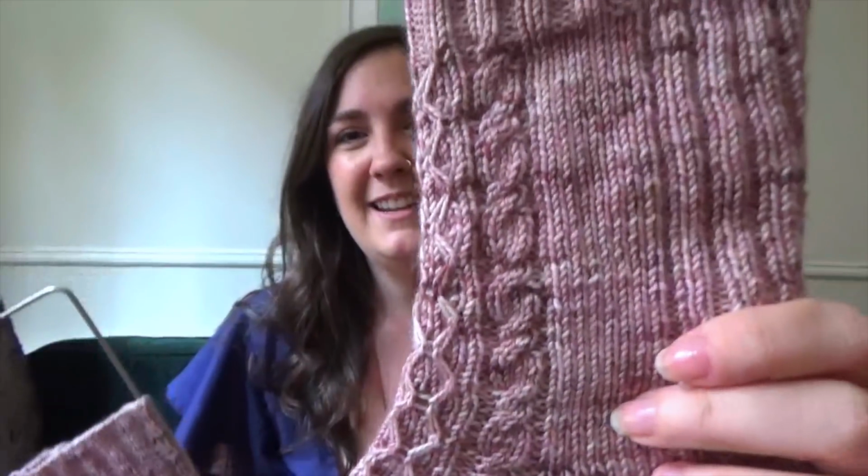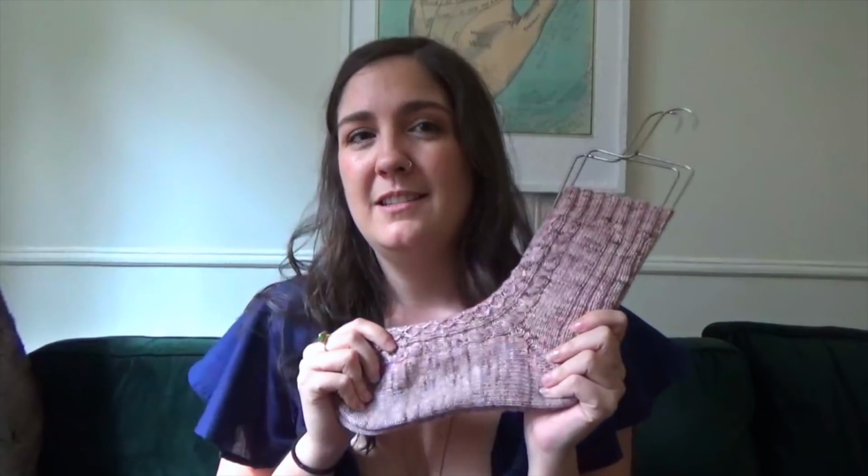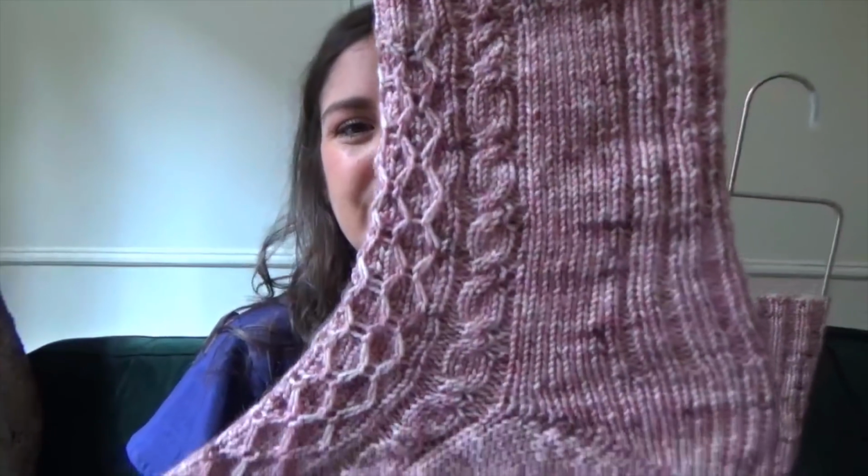But yes, I've been calling them the library socks because previously I did not have a name picked out for them. And as of now I do, thanks to my mom who helped me think through the way I like to name my patterns. I always want to do something that's New York specific because all of my patterns thus far have been inspired by New York City in some way.